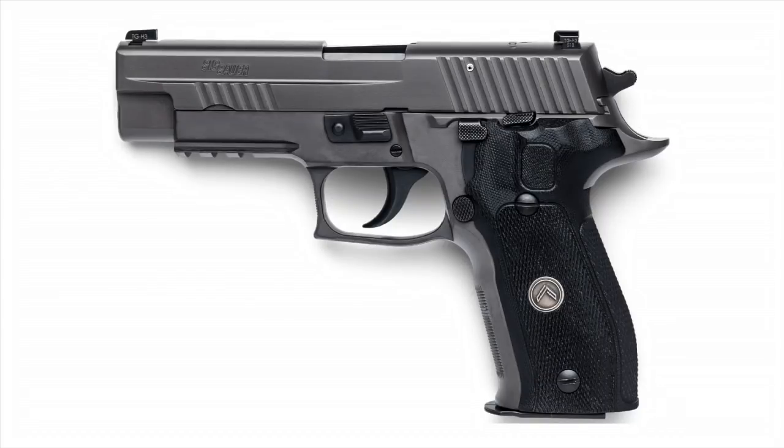And now that brings us to the number 1 gun on the list, and that gun is the Sig Sauer P226. This is a double action, single action hammer fired gun with a decocker only. It has a stainless steel slide and an alloy frame. It does have an accessory rail and does have night sights available. This gun holds 16 rounds of 9mm or 13 rounds of 40 Smith & Wesson.